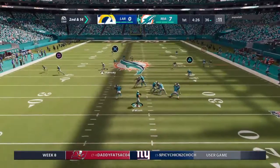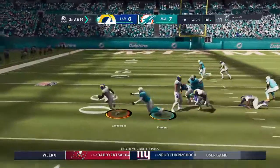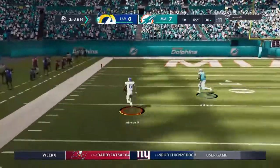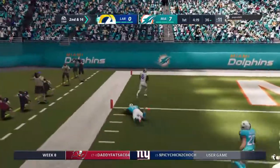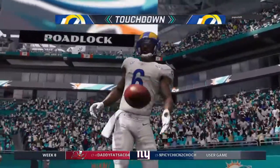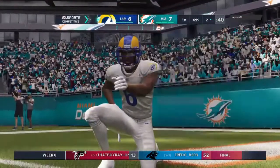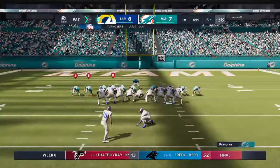Looking to throw again on 2nd down. Watson. But when this ball's tipped and intercepted. Picked off by John Johnson. And he will bring it back. It's an interception return for a Rams touchdown. Make it back-to-back weeks now with a pick 6 for him.